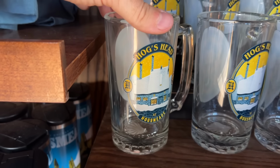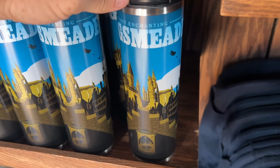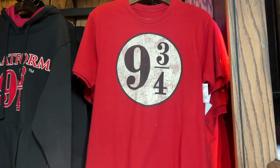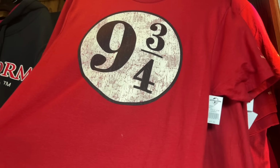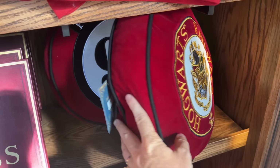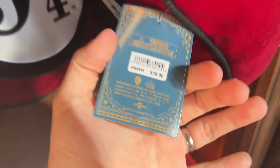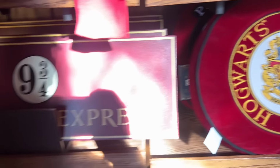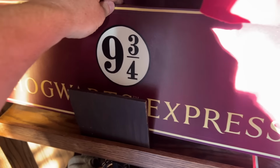Hogshead at Hogsmeade glass. We have a water bottle. And a shirt. Classic platform 9 3/4. $37. Here is a pillow. This looks like a pillow. Ooh, it says platform 9 3/4 on the other side. $35. I like that. And then there's a Hogwarts Express wall decor item.